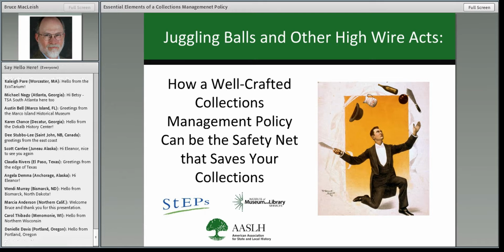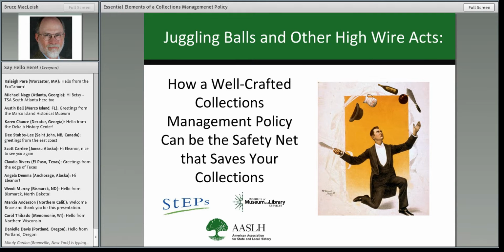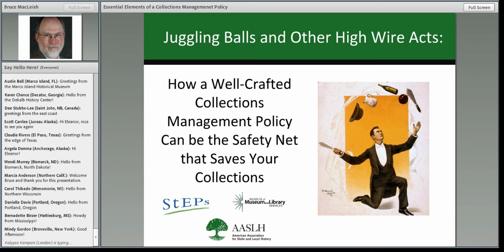When you're juggling on the high wire, you need to stay on track and be focused on where you're going, right? Well, a collections management policy provides focus for the staff and board with regard to collections. If you don't have a policy, or if you've used one from another institution without giving it much thought, or you have one that you don't use, you're more likely to be distracted by the day-to-day ethical issues that a collections management policy is designed to address.